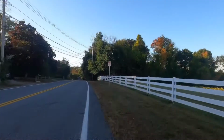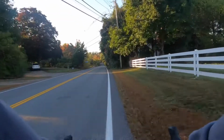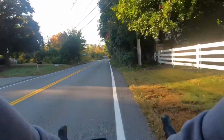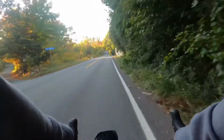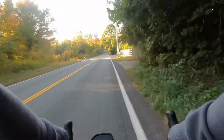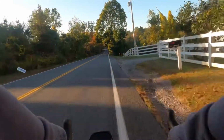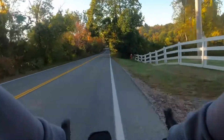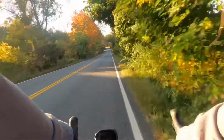All right, Mayhem Fitness, we are up by Adams Farm on North Street in Walpole. And as you can see, we've had almost no change of color up here. Everything is still very, very green. Little pockets of orange or red, but not a ton. So I'm very curious to see next week when we come up here what the difference is. I honestly expected more here.